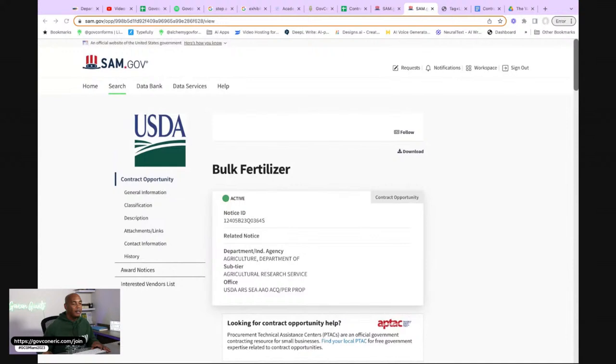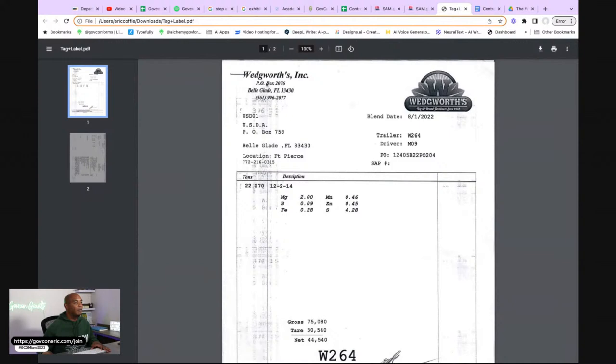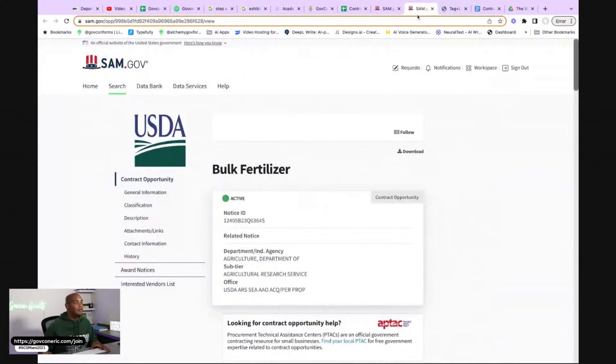Yeah, that makes sense, right? But I wonder if the company out of Belle Glade is looking at this bid. This company, Wedgeworth. Belle Glade is a very, very, very small town. All right, let's keep it moving.